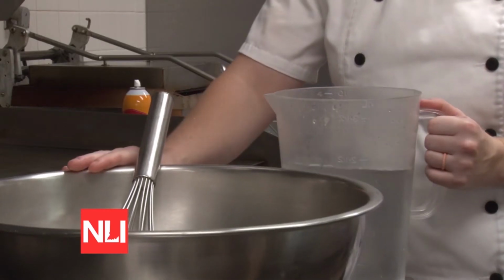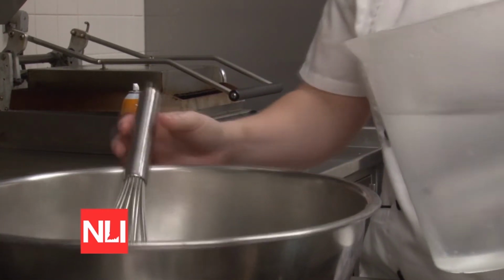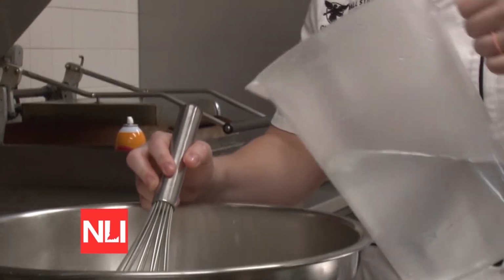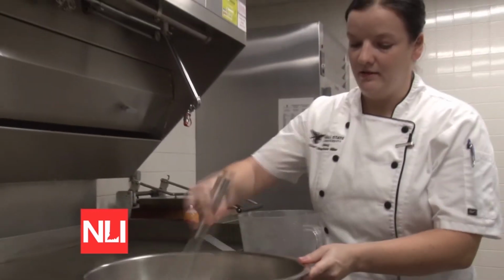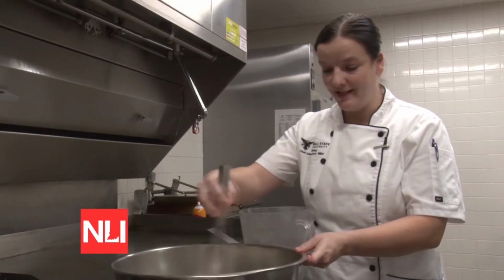Step number one is don't be afraid to use a pancake mix that you buy from the store. That's what I have in my bowl here. And I've got cool water, definitely not hot water. And I'm going to slowly add. And it's important to remember that you can always add more, but you can't take it back out.